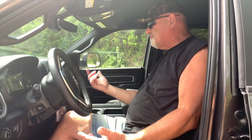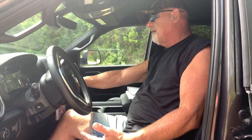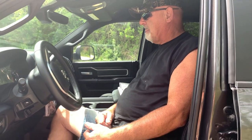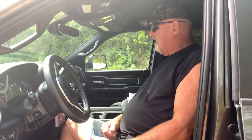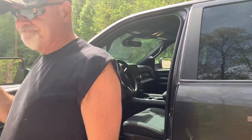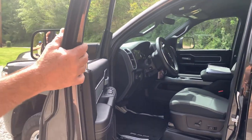It's, of course, keyless. You don't need a key to start it. All you got to do is put your foot on the brake, and you're going. It's that simple. Now, let me get out and open the hood for you, okay? I'm going to show you what this engine is.